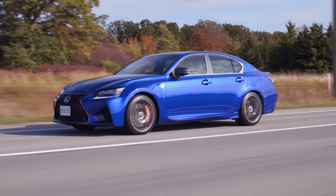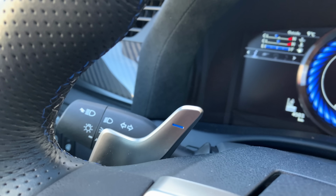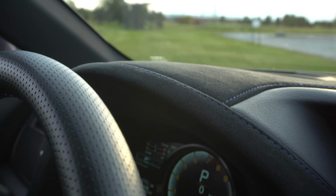And one thing that I want to mention really quickly, the turn signal stock is like old BMW stuff, so you actually have to cancel it, and it's really frustrating to use. And it's so quiet, so you can't hear that it's on. Yeah, hate it.